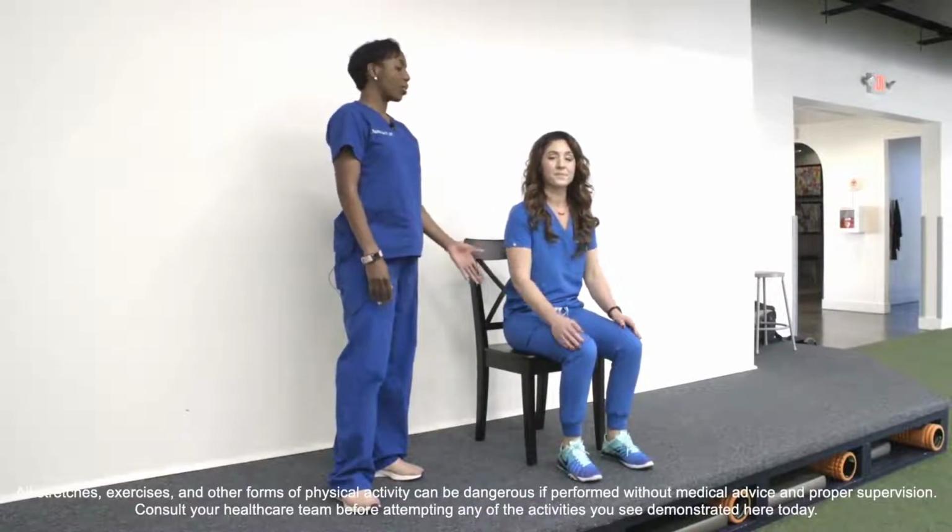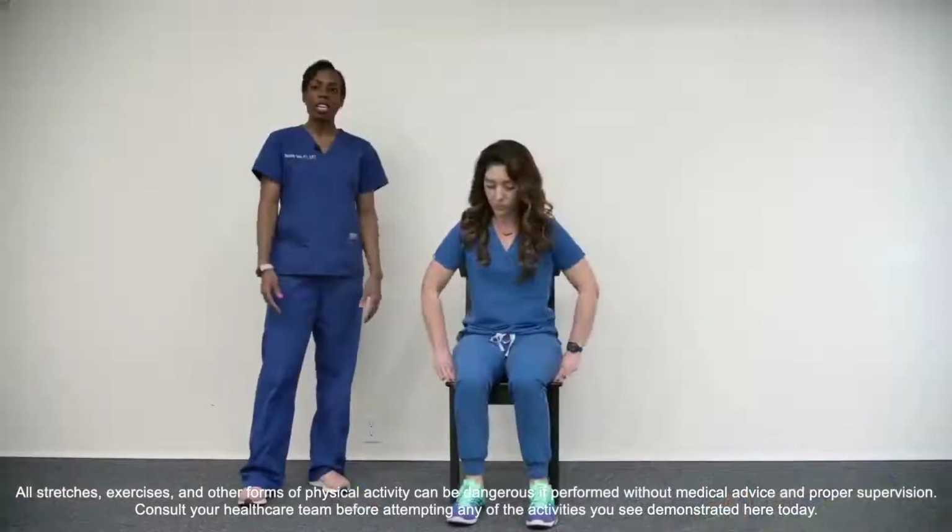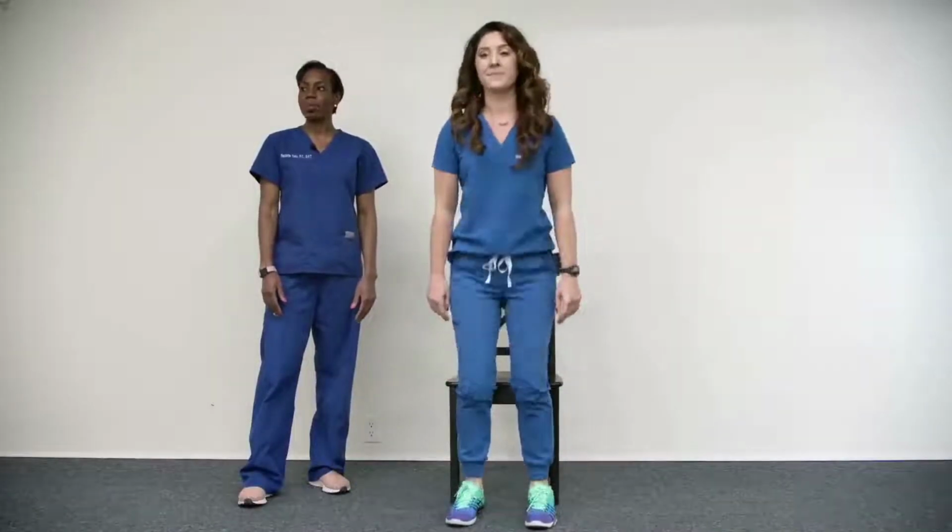If it is too difficult for you to stand up from the chair, you can put your hands on the edge of the chair for leverage and push up into standing position.